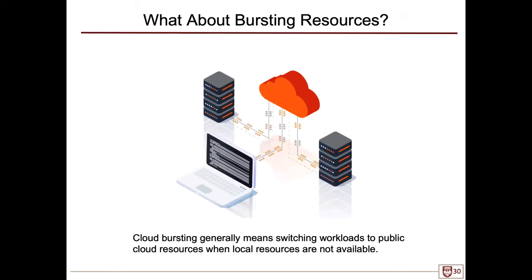So what about bursting the resources? Cloud bursting generally means switching workloads to public cloud resources when local resources are not available. What I've described thus far does not account for this idea of bursting to cloud, where things just automatically happen when resources aren't available. You have to consciously make a decision that you want to use cloud resources, and you have to set up and run things.